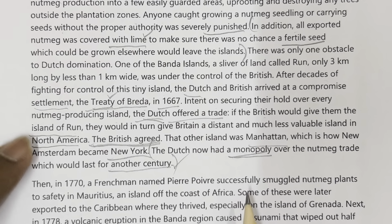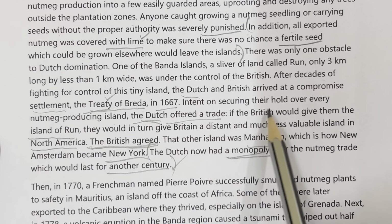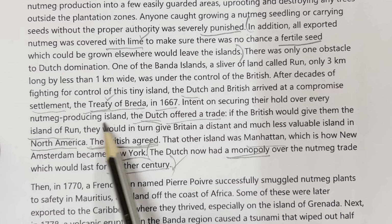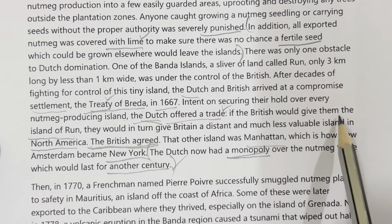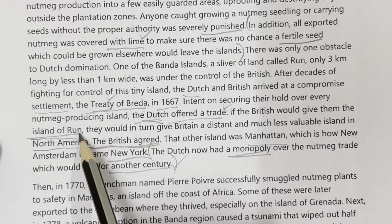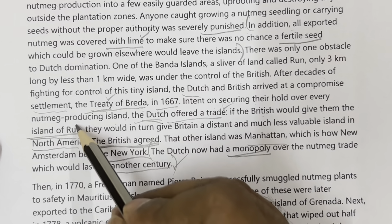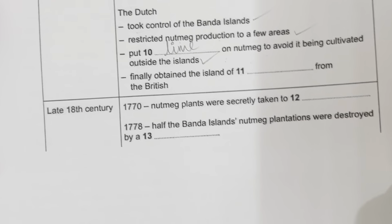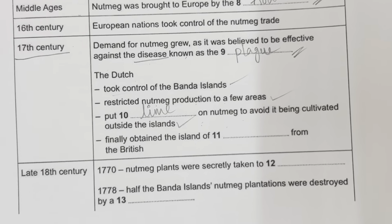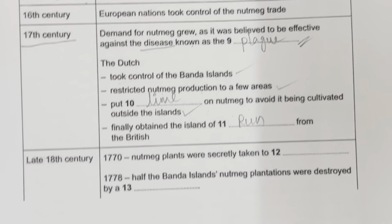What is that? This. So intent on securing their hold over every nutmeg producing island, the Dutch offered a trade. If the British would give them the island of Run, they would in turn give Britain a distant island, right? So what is that? The island of Run. So they made an agreement with the British for the island of Run. So the answer is Run, R-U-N, right?